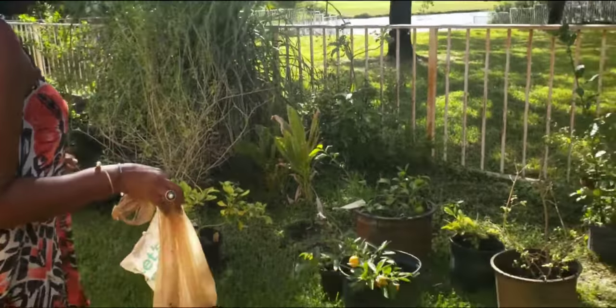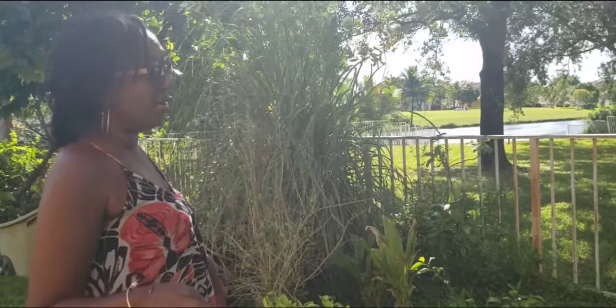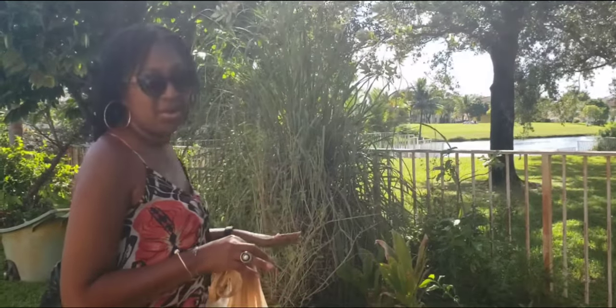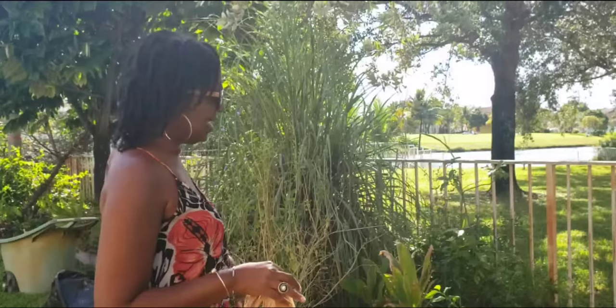Today I'm in Miramar at my friend's backyard, farmer Ellis and backyard farmer Jackie. We're in their backyard. Jackie and I have been friends since kindergarten and I just absolutely love her backyard. She has one of the biggest backyards that I know of in South Florida. It's about a third of an acre, which is massive by South Florida standards. So I just want to take you through the garden and show you what she has.